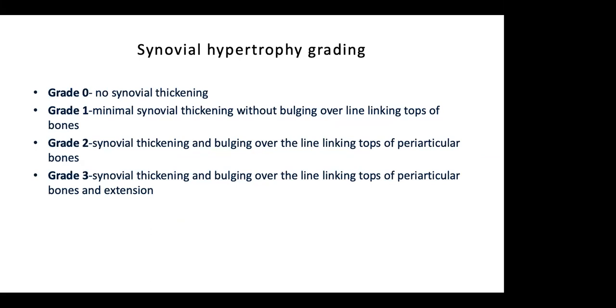Now, an important point here is that if we just say it's synovial hypertrophy or synovitis, it's helpful, but I think it's more helpful to actually grade it. A trend amongst a lot of rheumatologists is to put this in reports as well, because it can really help rheumatologists make treatment decisions, especially if they're receiving a report and they don't scan themselves, and if you're scanning as well.